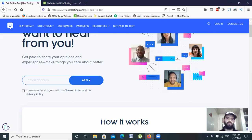Yeah, on the mobile app, you need to have the app so that you can test. And by the end of the video, I'm going to be sharing with you how you can get approved for tests. Because whenever you take a test, you're going to get rated for it, and the better your rating, the more invitations to take part in testing you're going to be receiving.